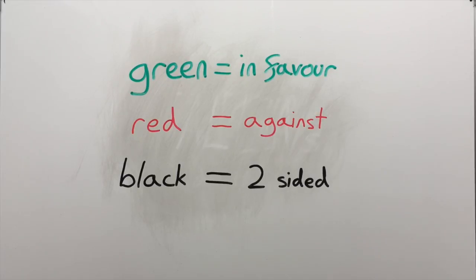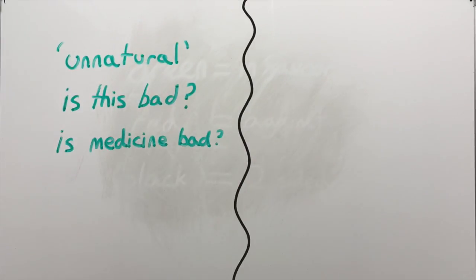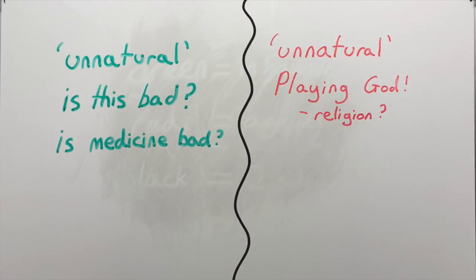The argument that gene editing is unnatural is used as a negative, but the positive perspective points out that by saying something unnatural is bad, you imply that unnatural things are inherently bad. This would mean surely that medicine is bad, as it's man's invention. Conversely though, the argument that it is unnatural also poses the issue of playing God, which is a strong argument against for many people, possibly due to religious reasons. For example, the Roman Catholic Church believe that life begins at conception, and interfering with an embryo after this point is altering God's creation.